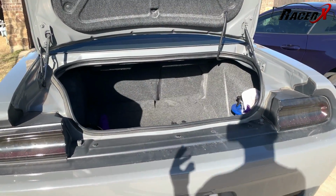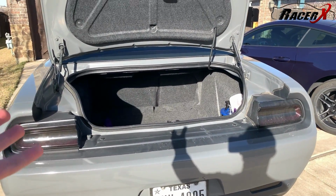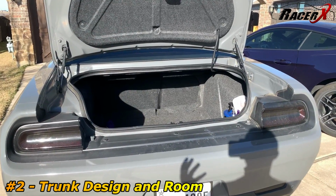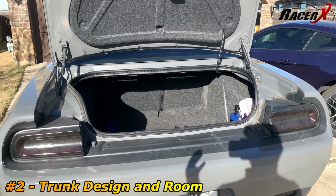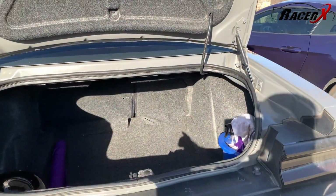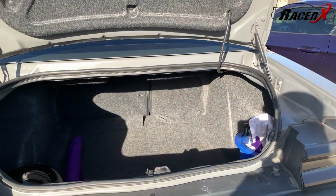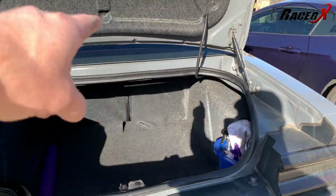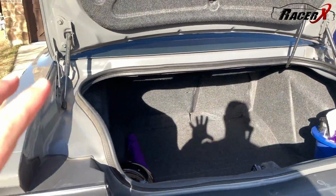The second thing I want to talk about is actually the trunk of the car. As you know, it doesn't necessarily matter what trim it is, but when you look at the Challenger versus the Mustang, you're going to run into the same issue. On the trunk, you can see that the Challenger has not only got a nice size trunk for a sports or a muscle car, but the opening for the trunk is quite big, and it's easy to get things in and out of that space.